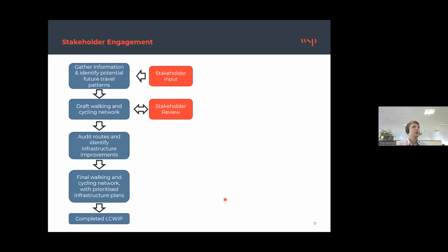You could also develop your draft walking and cycling network and then show it to stakeholders. Say, does this look right? Have we missed anything? Do we need to add in some new connections?